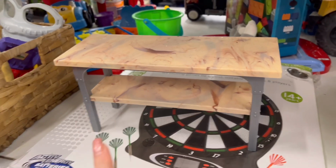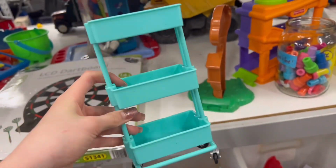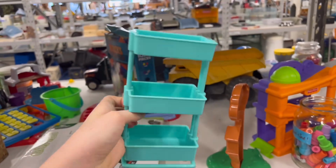It's Our Generation. I would have never guessed that it's Our Generation. Oh my gosh, look what we missed. This is also Our Generation. We're also going to take this because we can use this in the bathroom to put toiletry stuff, and I think this will be really cute.